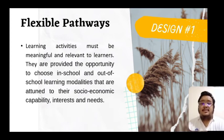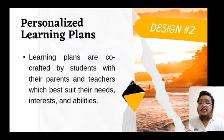So what does it mean? It is the type of learning that goes beyond the traditional school walls. It is the combination of different methods of teaching, including the use of online platforms and digital or printed modules, like what we are doing right now, since we do have a pandemic. The other one is personalized learning plans. Learning plans are co-crafted by students with their parents and teachers, which best suit their needs, interests, and abilities.